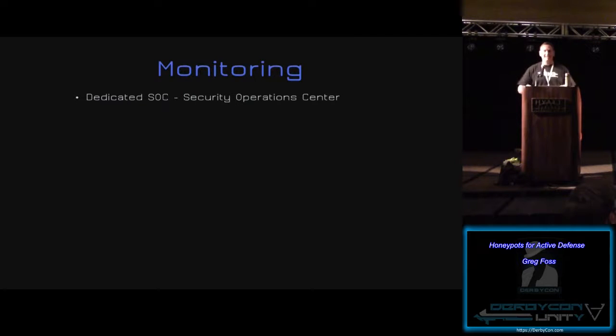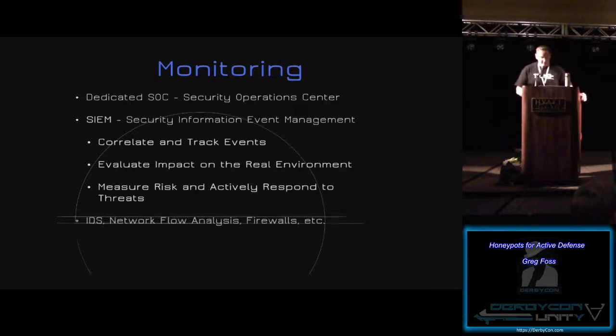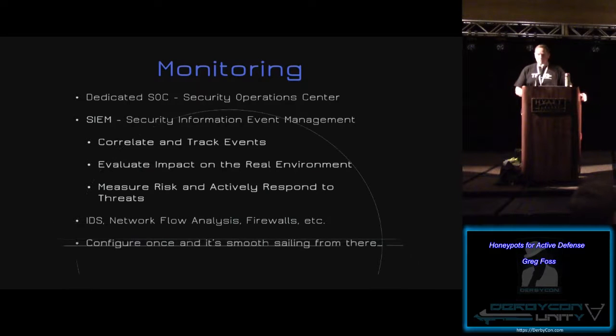Now let's get back to the meat of everything we're talking about. The key to all of this, what brings everything back together, is actually monitoring this stuff. So bring it into some central management interface so you can watch what's happening and dynamically respond to what's going on within your honeypots and your real network. You want to bring in all your security tools, have at least a single pane of glass where you can see everything going on, monitor your honeypots, and dynamically correlate that back with the real environment.